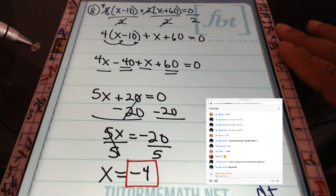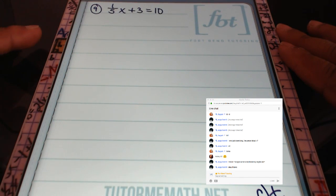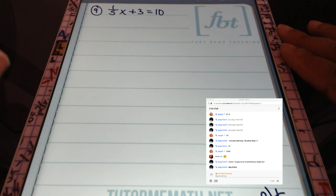Done and done. So moving on to another problem. Another linear equation, guys, with a fraction this time. What a fraction. Imagine that. Now, there are several ways to solve this problem. And let me see. Which way do I want to do this?